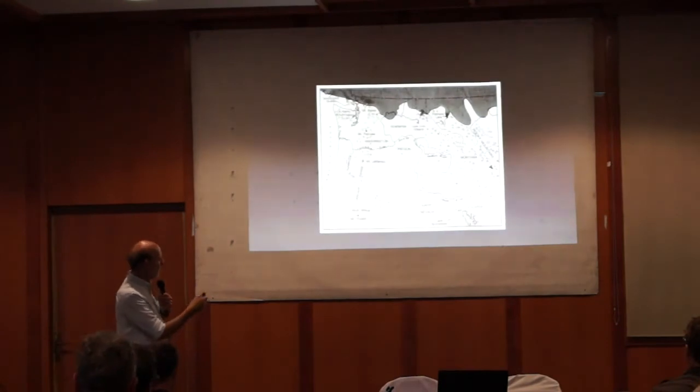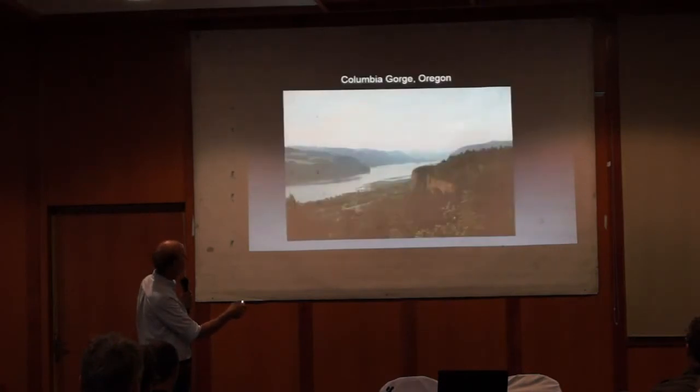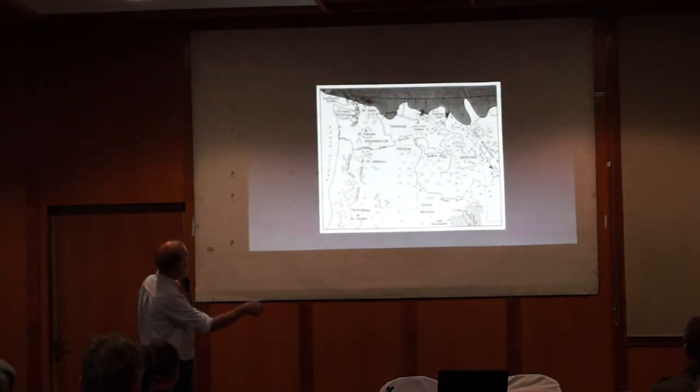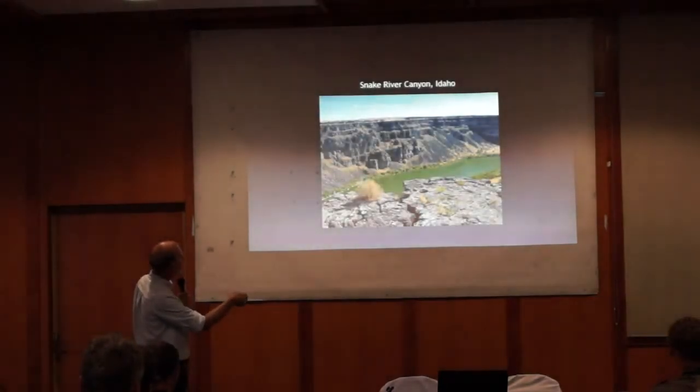Here's a map. Here's Mount Rainier. Here are the Scablands. Montana, Idaho. Here's the Columbia River. Here's the ice sheet. See how close. And then the Snake River here. And here's a shot of the Snake River Canyon in Idaho.